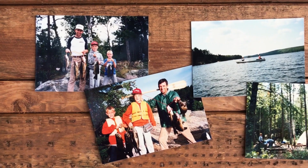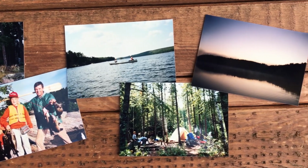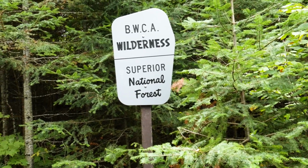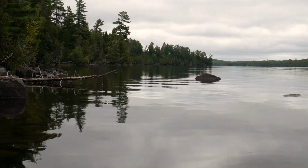So one of the things that we always looked forward to doing when we were kids was being able to go canoeing with my dad when we reached the age of 10. So double digits was the magic time to be able to go to the boundary waters in Quetico Park. It's a place where you're totally unconnected. You are able to just get away from it all and just really enjoy nature.